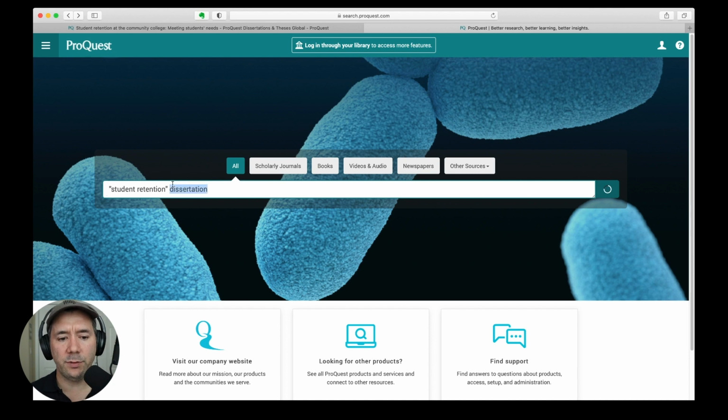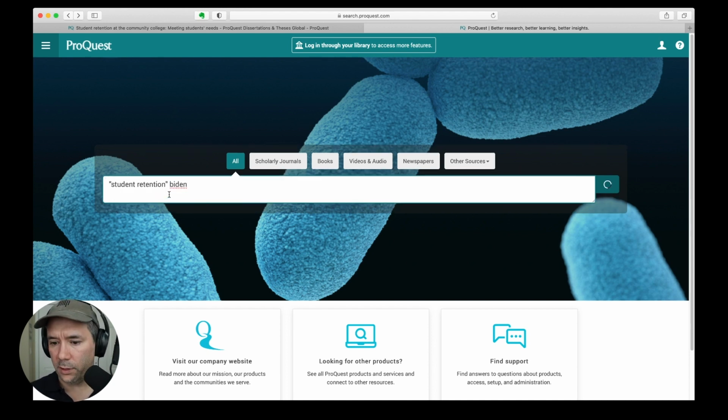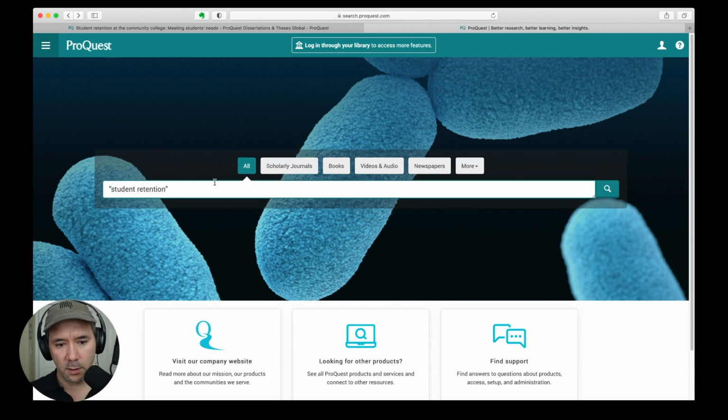And here, if I put in student retention, let's do Biden, and then see if that will run. Whenever I press enter on this site, I can't quite tell if it's searching or if it actually does a carriage return, which is strange. Let me go ahead and refresh that. I don't really trust that. Okay, and then we'll go ahead and do it. Okay, that time it worked.